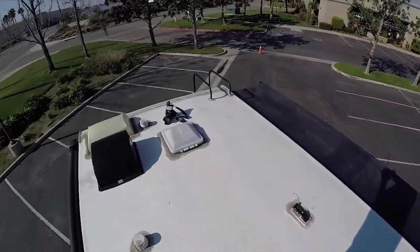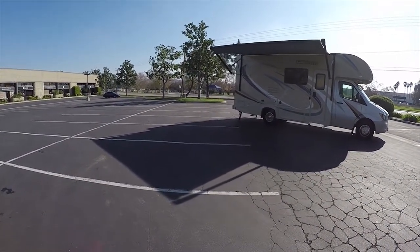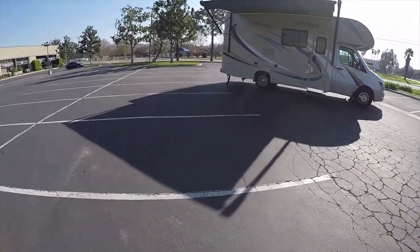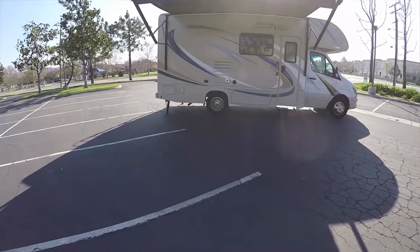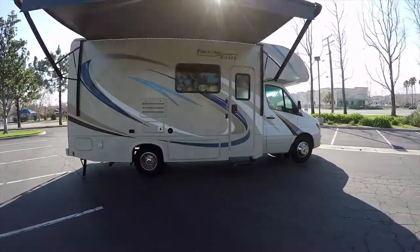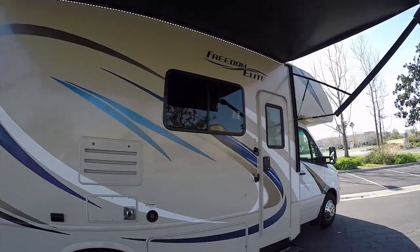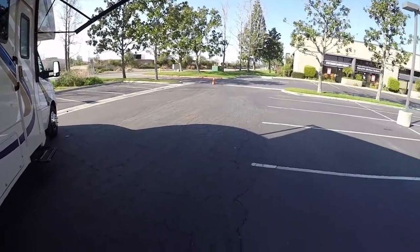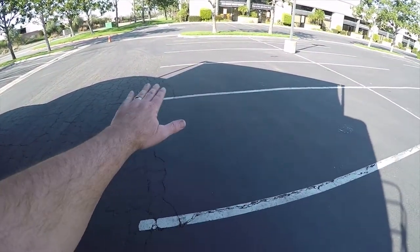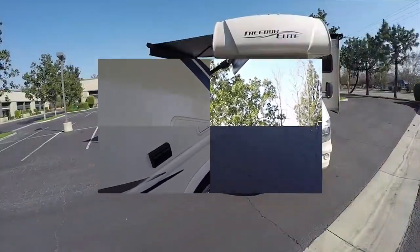Let's go down. I turned it around so you could get an idea how much shade there really is. It's a lot of shade produced by this big full awning, and it is height adjustable. If you have the sun facing the other direction, you can pull these booms down. And look how much shade we have for our campground area.